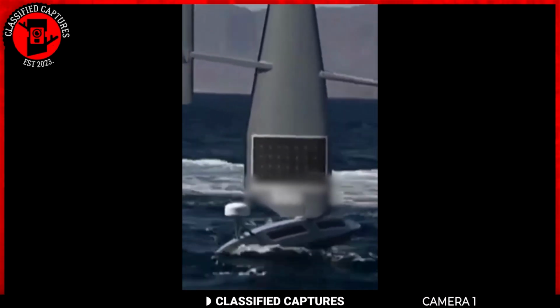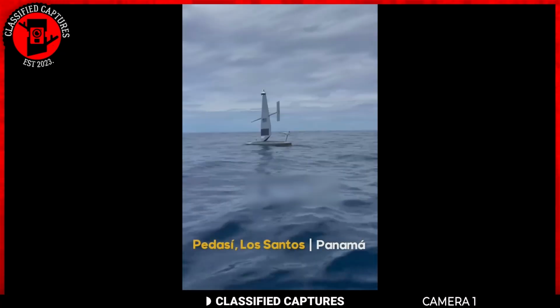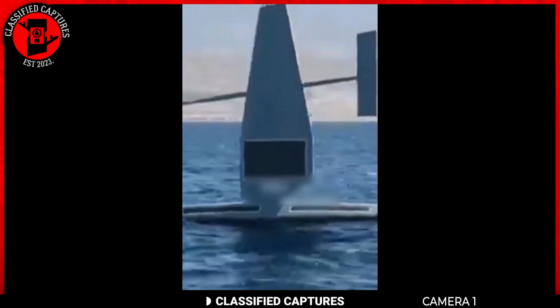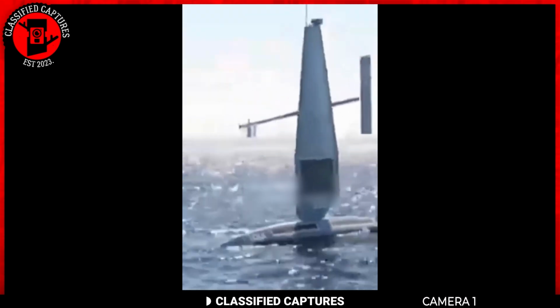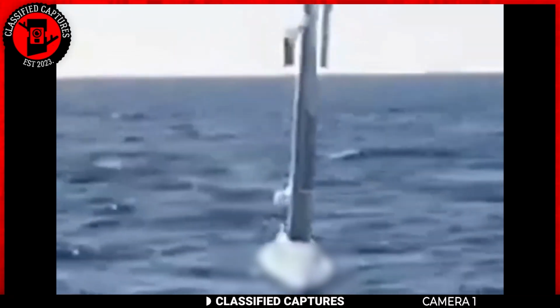I know you're probably wondering what this is. The truth is, you aren't the only one. The story behind this capture goes like this. While out at sea, two fishermen saw a vessel they'd never seen before. Intrigued and curious, they drew near with their cameras rolling, and what they captured is what you see. In addition to its odd appearance, they discovered that the craft was unmanned.